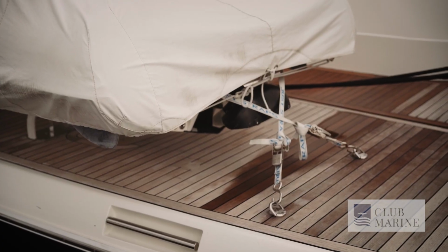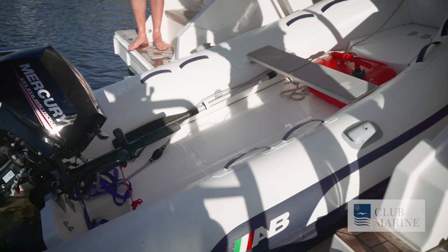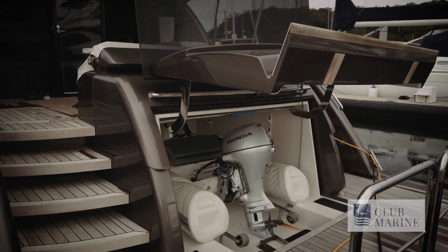With dinghies and tenders, make sure they're lashed down well. If the vessel's in the marina, you could always put the dinghy back in the water and take it home and put it in the shed. If there's room on the vessel, you could deflate a rigid inflatable boat and store the whole thing inside a hatch.